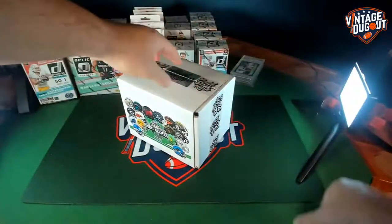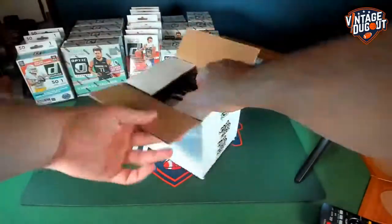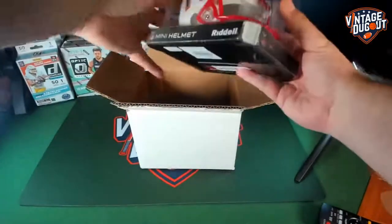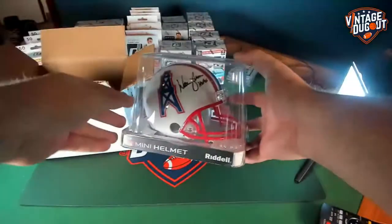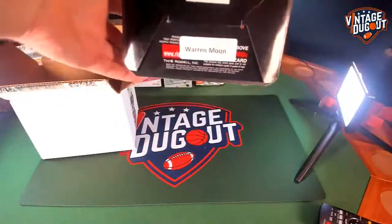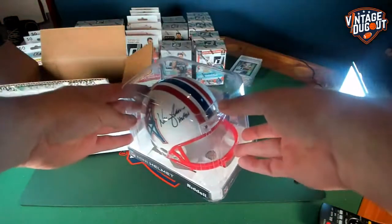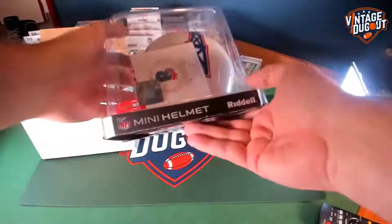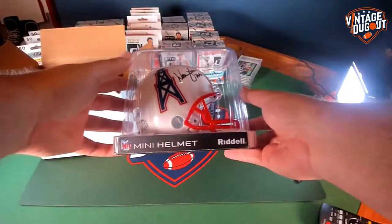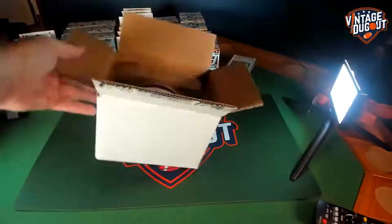Right, box is open. Let's see what we got. I see Oilers. Houston Oilers. It's gonna be the most famous Oiler. It's like Warren Moon to me. That's who it is. Warren Moon on the mini helmet. There it is. Hall of Fame inscription. Looks like Hall of Fame 06. That's a Beckett certificate. Warren Moon is your hit on the Gold Rush Series 4 mini helmet A2. So congratulations there.